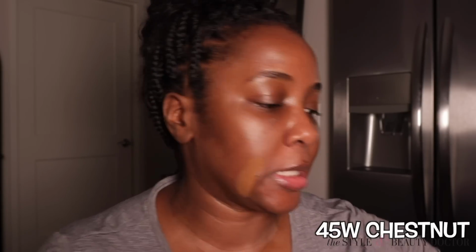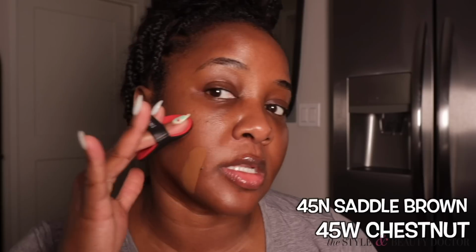All right, let's do the 45W Chestnut. All right, I'm gonna do some swatches so you can see what the colors look like. Here's the 45N Saddle Brown.